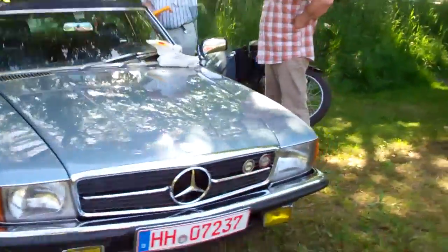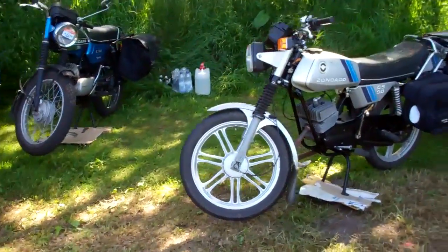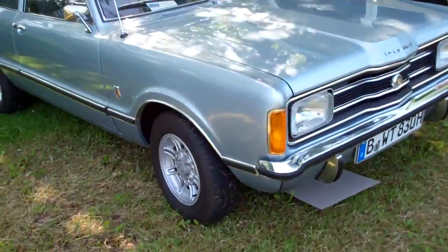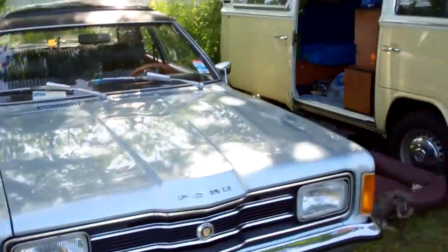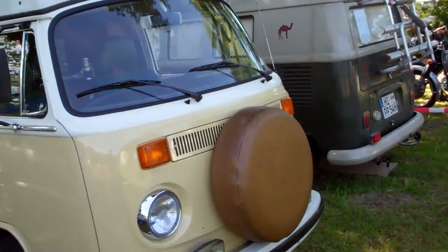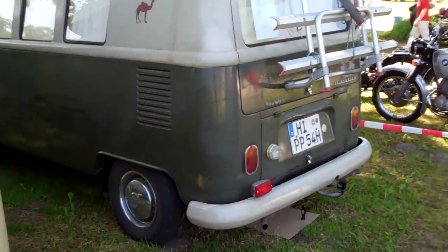Old Mercs, old VWs. A Zündapp with a small trailer. Ooh, an old Ford Taunus. And, of course, lots of VW buses, in every sort and color. High roof, lift roof.